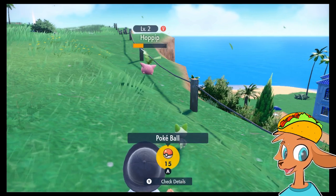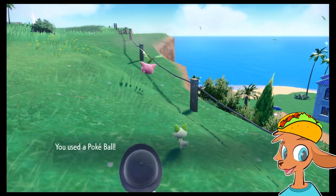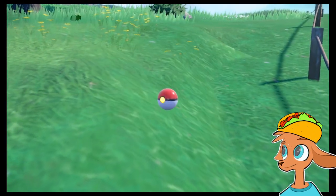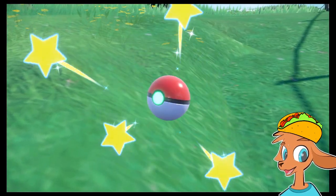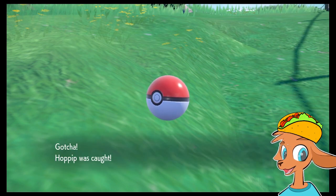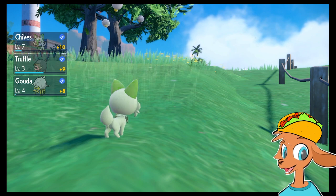Hoppip flinched. Huh, jerk. Guess what? Now you're in trouble. Now you're mine. Come here, baby. Is that Pokeball floating in midair? It looks kind of like it's floating in midair. I was fighting him on a slope, so that's fine.